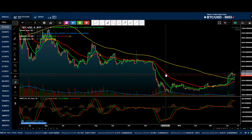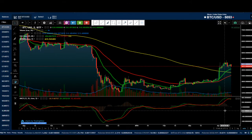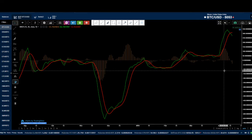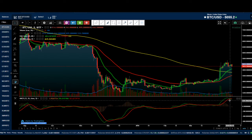However, when we get to the MACD indicator, as we were seeing yesterday, and it was a surprise to me yesterday, we have this crossover occurring here and an acceleration to the negative histogram. That definitely is a sell signal coming up, or a warning of it.